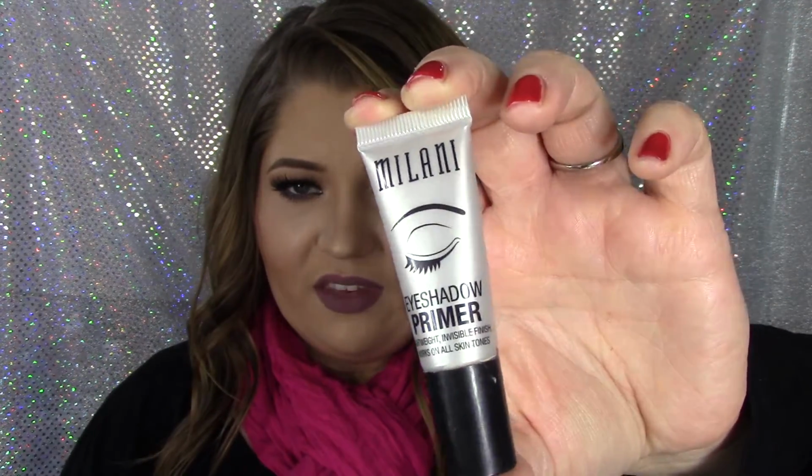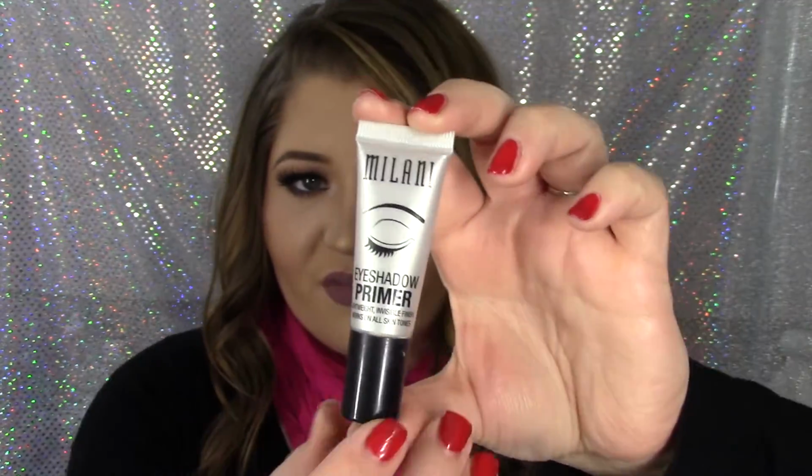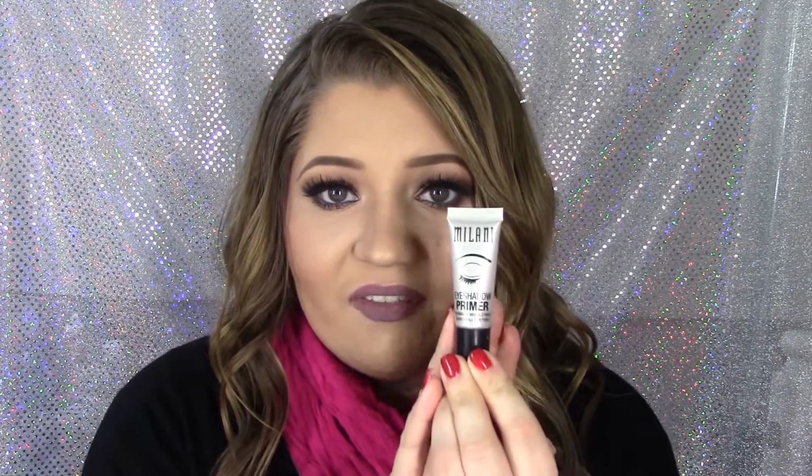Another one that I found more recently, in the last few months, is the Milani eyeshadow primer, and I've really just fallen in love with this one, too. This one's not nearly as pigmented, so it's not going to cancel out as much, but if you just want a really nice base that's going to make your eyeshadows last all day, this is a fantastic one. This is in the color Nude, and this is really affordable too, so I have really fallen in love with this one lately.